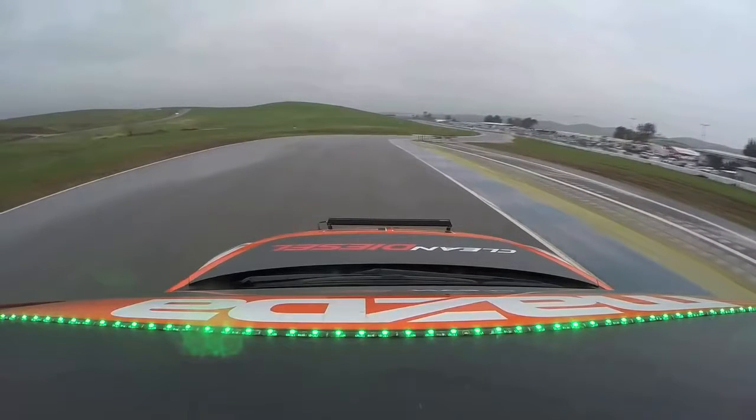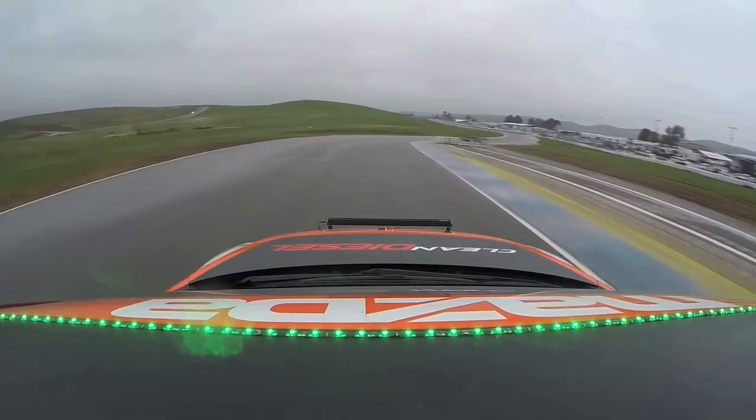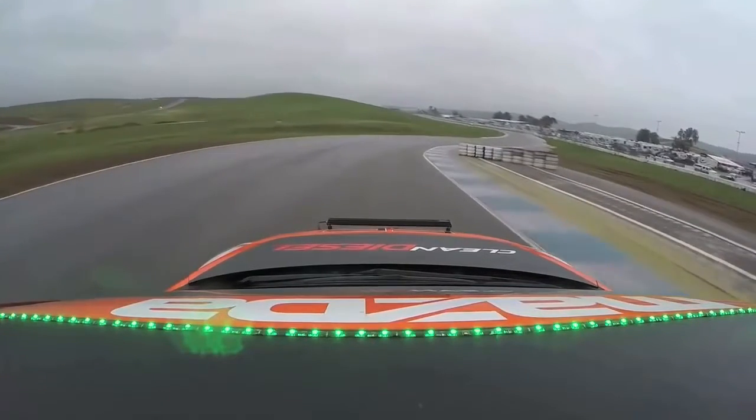But the S corner, if you can make it through the first part of the S's, then you're pretty much fine, and you can stay flat all the way to the bridge or whatever, depending on which car you're running. How slippery was the paint there, CJ? The paint wasn't too bad.